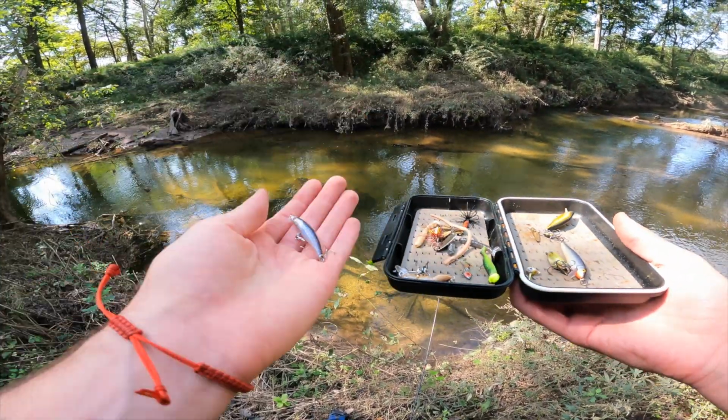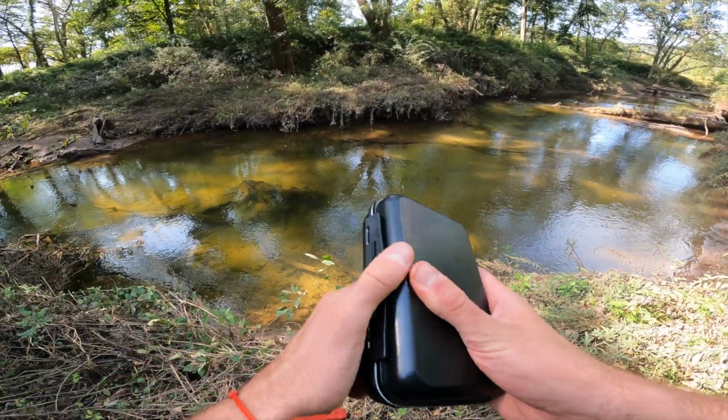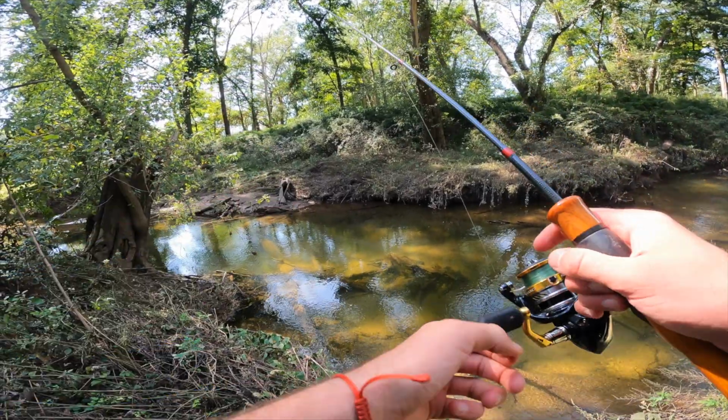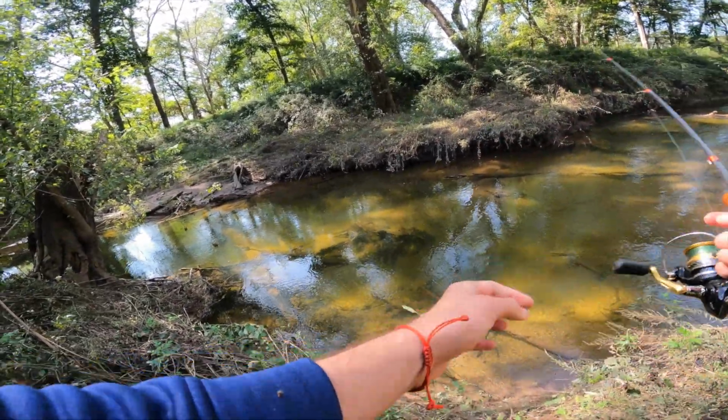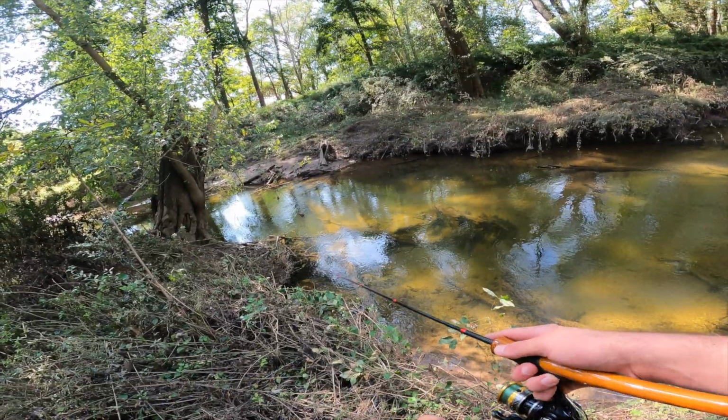To start off though, I think I'm gonna start throwing a little jerk bait just to cover water. I wanna get some reaction strikes. Kind of feels like everything's coming together right now. The journey to get down here, got rigged up, taking my first cast out in this crystal clear trout stream, an area on the stream I've never fished before.